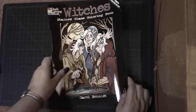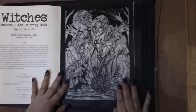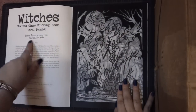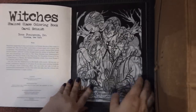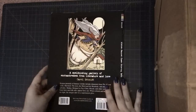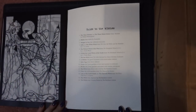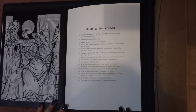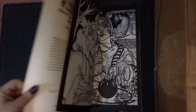Okay, so I got a couple more of the stained glass coloring books. This one here is Witches. And again, this is on this vellum paper. I'm going to bring that over here. It's got a little blurb right there about the book, so if you want to pause the video to read that, you can. And here is the back of it. It's got a little bit on the back cover as well. It just tells a little bit about each witch, I think. But anyway, let's go ahead and show you a few of the pages.